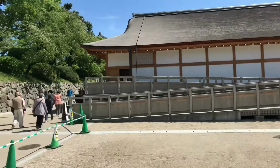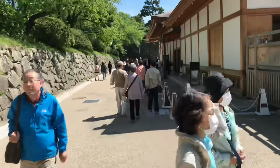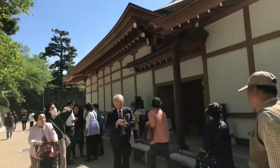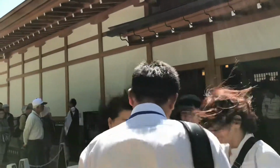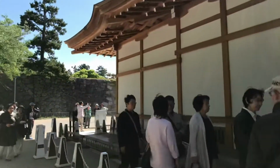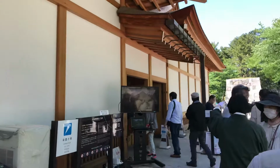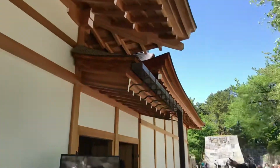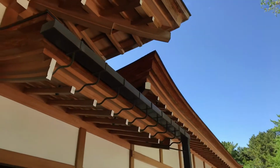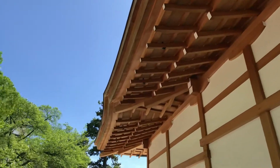But I'm so happy that they rebuilt it. It's super cool. All right, we're gonna try this. Hopefully they won't kick us out. Gotta get in line, I guess. So awesome to see this stuff in brand new state. Nope. No cameras. Hmm.